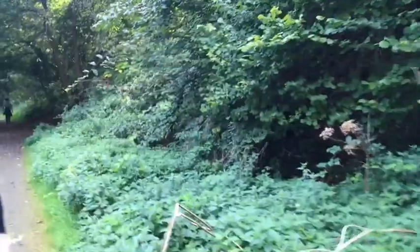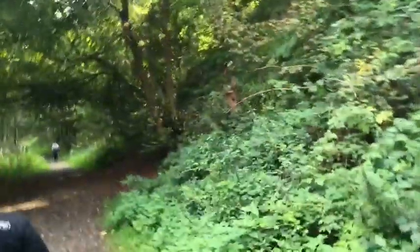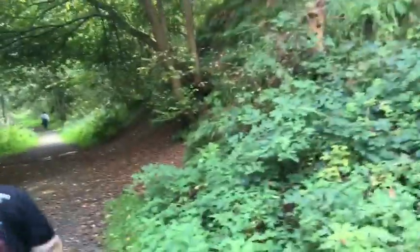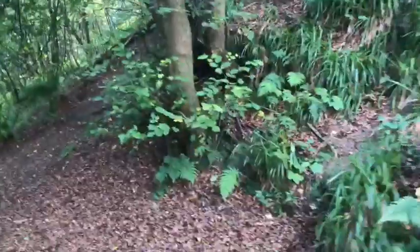Well, it says we weren't too far away, but who knows where we are. To be fair, it looks like we're right down on the actual pathway that takes you there. So not too bad in respect. But to be fair, it is beautiful out here.